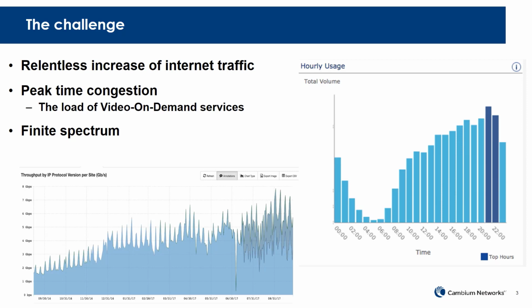The sustained increase in internet traffic volume is a challenge for many service providers. In the plot on the bottom of this slide, you can see the data throughput at a site over a 1-year period. This data was provided by one of our customers, and it shows an increase of around 3 times over this time. This type of increase is not unusual.